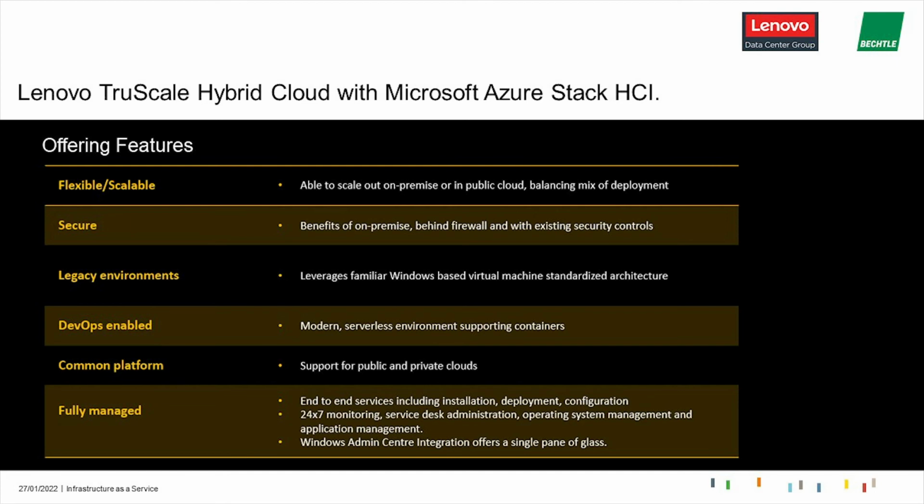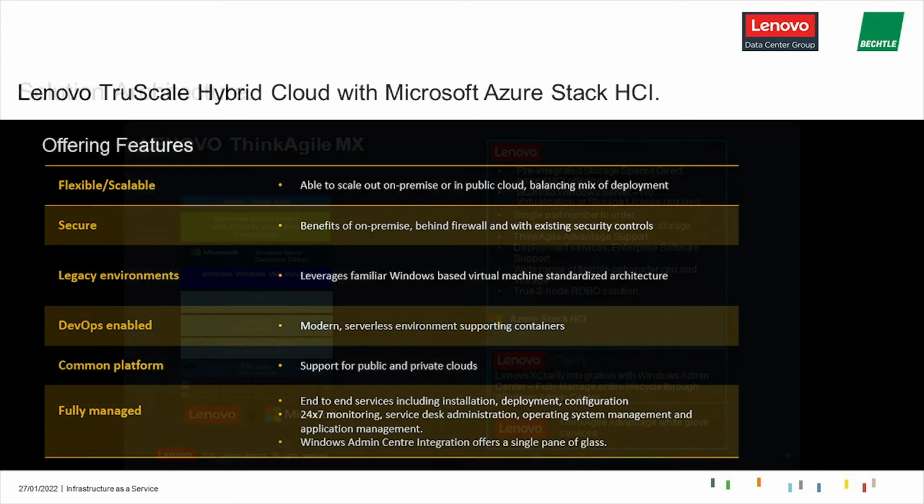Because it's an Azure service, it gives you the ability to run virtualized workloads. You can run containers, you can run Kubernetes, for example, you can do DevOps. And because it's Microsoft Azure, you can control it either through Windows Admin Center or through the Azure portal, and it's fully managed. We look after everything, and it's monitored 24/7. We have service desks, etc., all there ready to go, 24 hours, 7 days a week, 365 days a year.